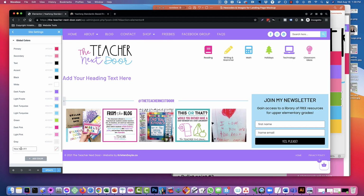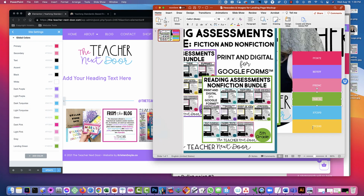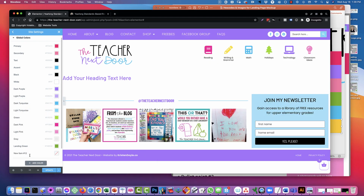Okay, and then I'm going to add the green, which is slightly different. So I'm going to do landing green. And I'm going to do the yellow. Okay, so I have the yellow, I've got the turquoise, green, I've got the pink and the dark pink, and the purples there. So those are all available for me to use.